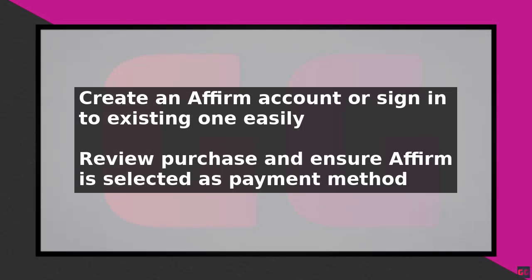Welcome to our comprehensive guide on how to pay monthly with Affirm in 2025. Affirm is a popular financing option that allows you to pay for purchases over time with transparent and flexible payment plans. To get started, you will need to create an Affirm account or sign into your existing one. Once you have accessed your account, you can begin the process of paying monthly.